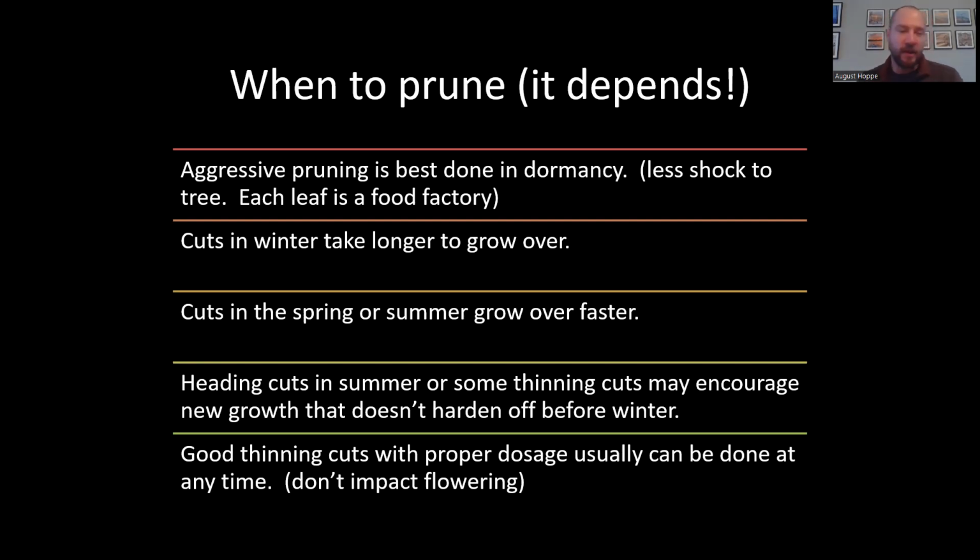Sometimes heading cuts in the later summer, or some of the thinning cuts, if you're doing that late summer, you might encourage new growth. That new growth might not harden off before winter, so you might want to be concerned about that, a lot of times especially if you're doing aggressive pruning. But really, any good thinning cuts for most trees can be done at any time of the year. Like those removal cuts we talked about, we do those all throughout the season. We're not really impacting flowering.